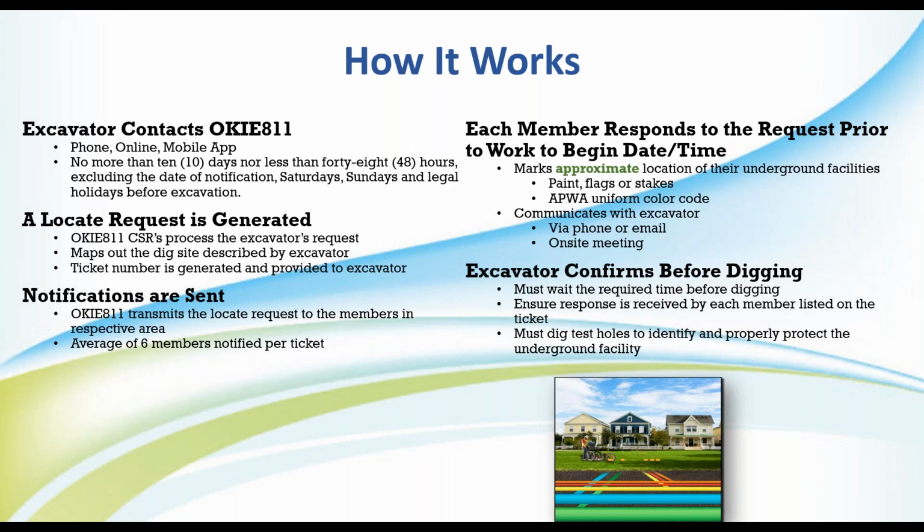The excavator is then going to confirm the site before digging. What they'll do is first wait the required time, make sure that the work to begin date and time on your locate request has come, and that you've verified that all members listed on that ticket have responded to you, either by paint flags on the ground, by an email or a phone call, or an all clear notice. And then once you are ready to verify the location of the underground facilities, you'll want to dig test holes around those markings to properly protect that underground facility, by hydrovac, by hand tools, whatever it takes. You want to make sure that you're discovering the depth, the direction, the distance of those underground facilities so that you can work safely around them.